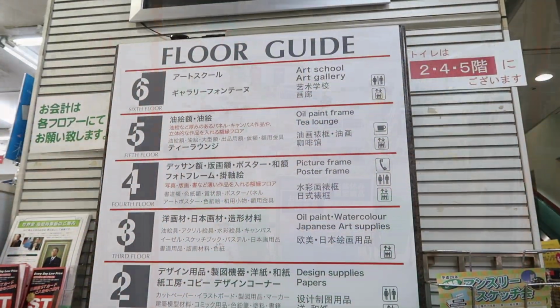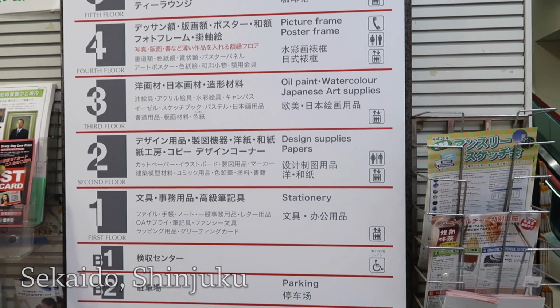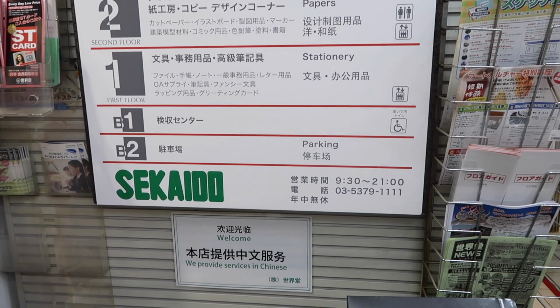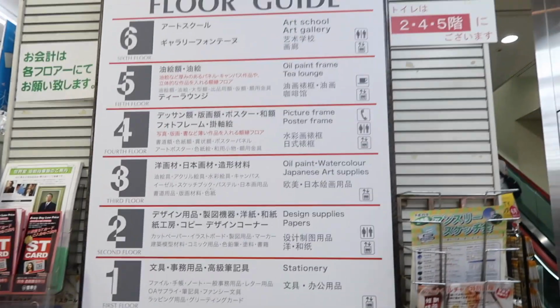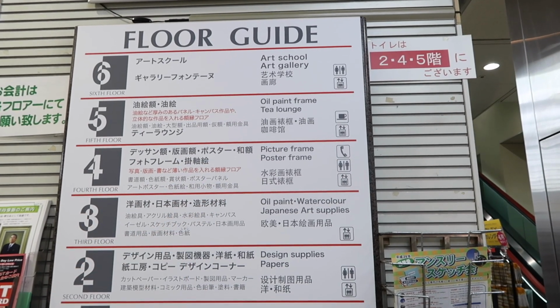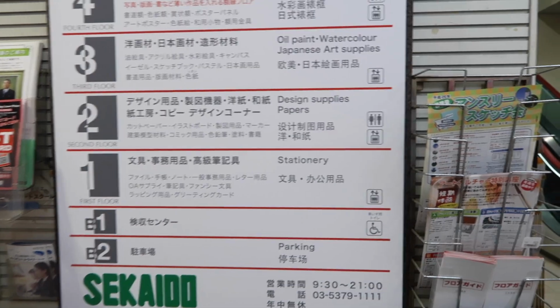Ta-da! This is a floor guide. So art school and gallery on top floor. Oil paintings, picture frames, poster frames, oil paint, Japanese art supplies, design supplies, papers, stationery, and parking. Ooh, convenient. Yeah, so all sorts. Super fine art people, I guess you want to go up to these things. We're probably going to hang around here because this is more our level, although I may need to go to a place that has a toilet.